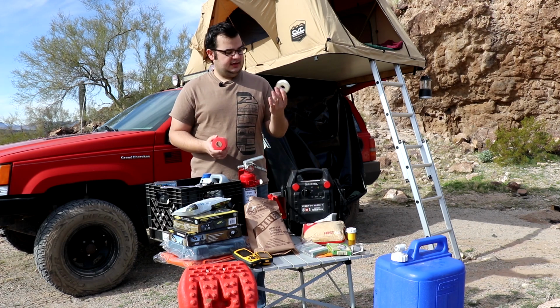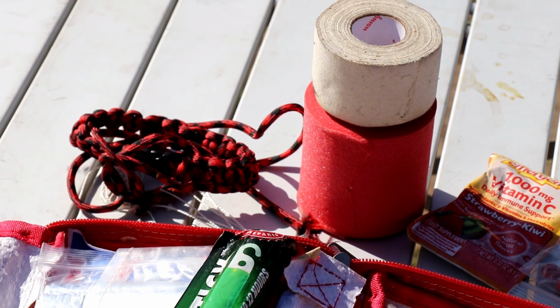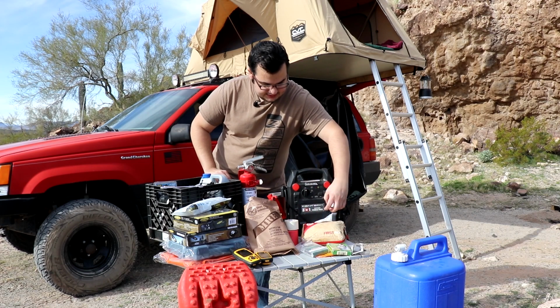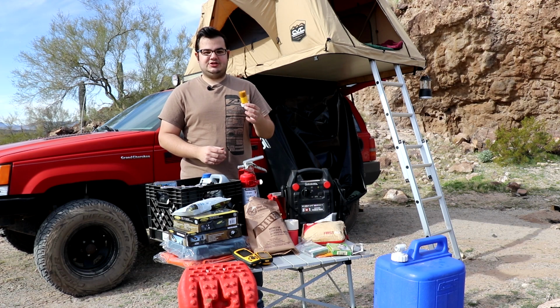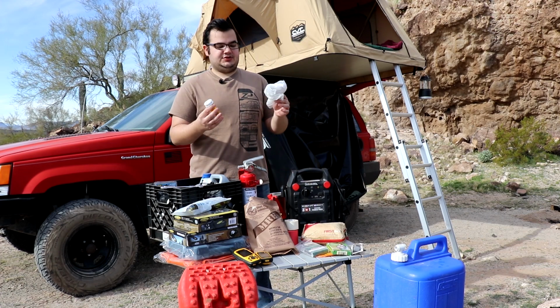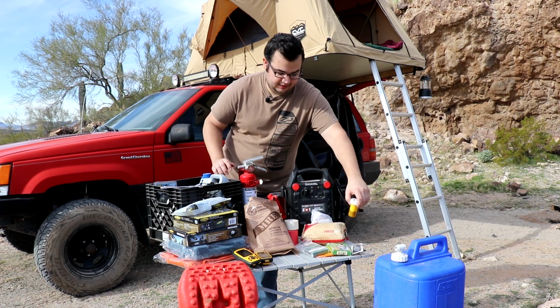Got some gauze, got some nice tape, if there's any kind of more severe injury, if we need to wrap something up, so on and so forth. I also carry some emergency fire starting stuff, and this is basically just lint from my house. If I ever really needed to get a fire started quick, this stuff lights right up, and I have a pretty good supply of that.